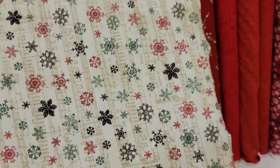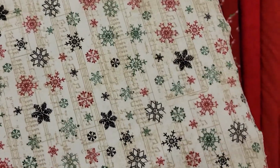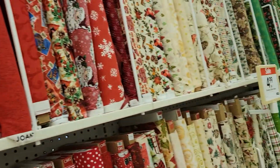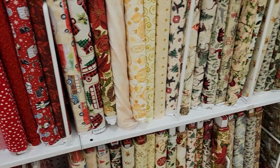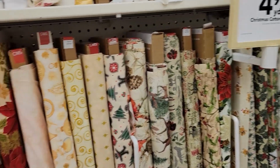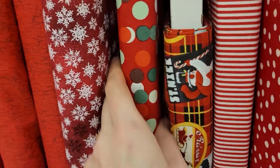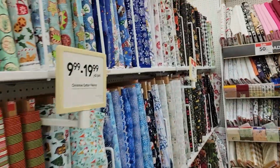So I think this is going to go with John's. Obviously it's got music notes so it fits, and the colors work too, and the snowflakes, so that'll be good. And then I'm looking for something to go with what I want to do for mine. I'm looking for something with red, something off-white though. This is kind of cute. I don't know, but there's a lot of options.